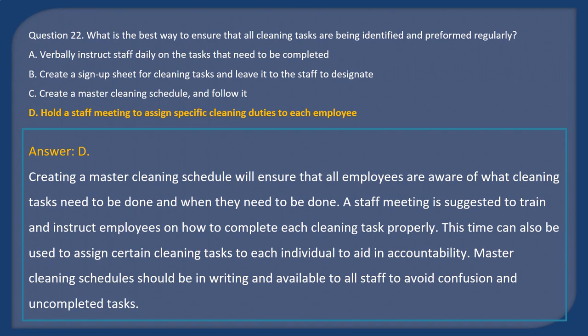Answer D. Creating a master cleaning schedule will ensure that all employees are aware of what cleaning tasks need to be done and when they need to be done. A staff meeting is suggested to train and instruct employees on how to complete each cleaning task properly. This time can also be used to assign certain cleaning tasks to each individual to aid in accountability. Master cleaning schedules should be in writing and available to all staff to avoid confusion and uncompleted tasks.